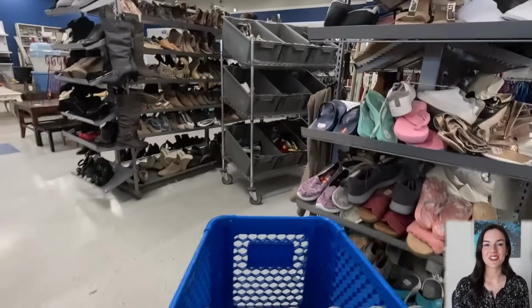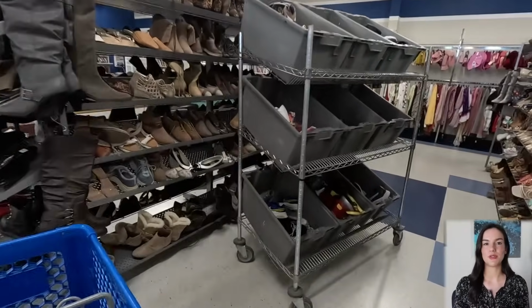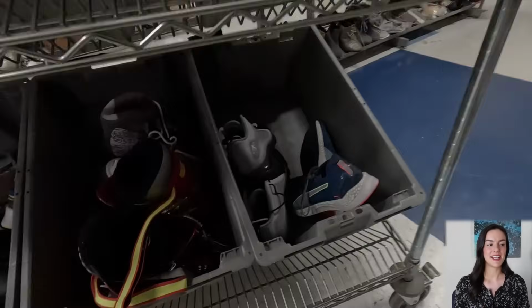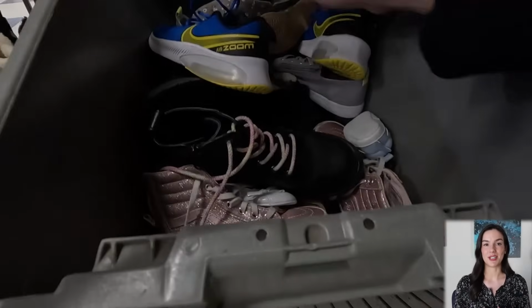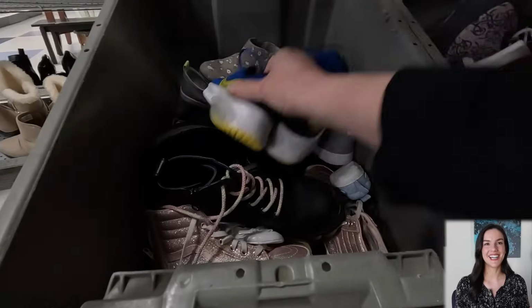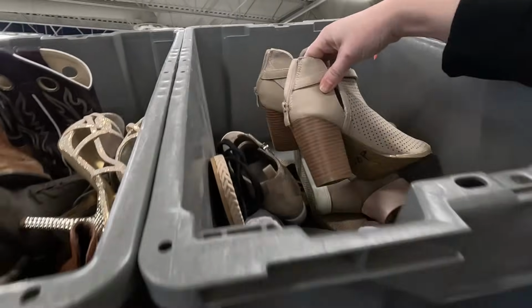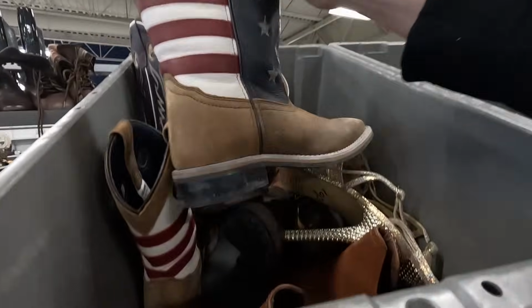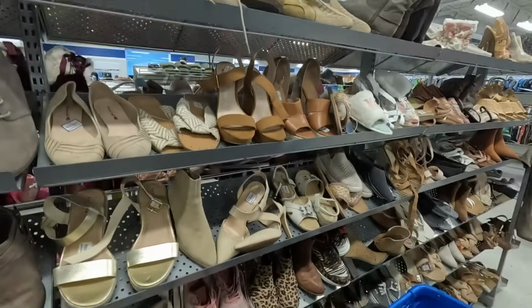So as always, I went straight to the shoes and they were putting out some new shoes, and I love whenever I go to the thrift store and I see that, because I normally find really good shoes when they're obviously fresh on the floor. And I didn't find any in the bins. There were some really cute little cowboy boots that were kid size, but they were really cheap. You could feel that they were really low quality and they were not leather. And so I did leave those behind.